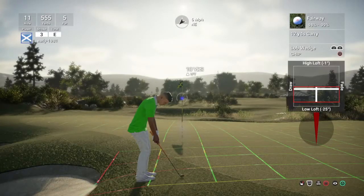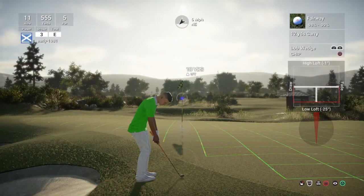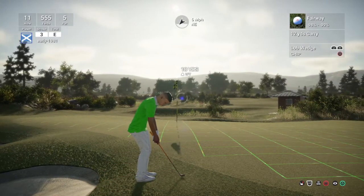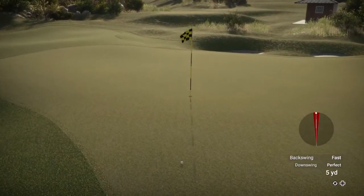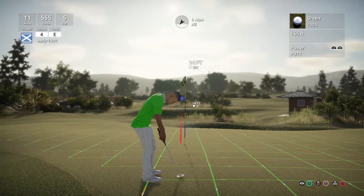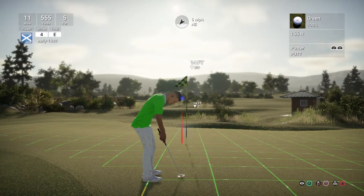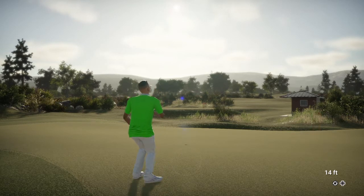So, quite an unfortunate bounce there, guys. And this doesn't look like it's going to be the easiest of chips either. Why, that's way short. That is way short. So I've now got a really tricky putt. 14 foot. 2 inches down. And I don't want to miss this. That is not breaking. Oh, it did. What a putt that was, guys.